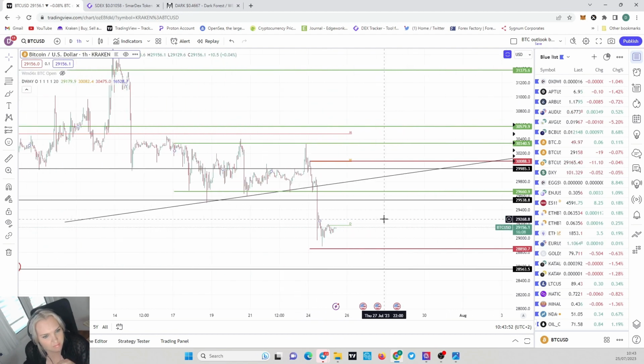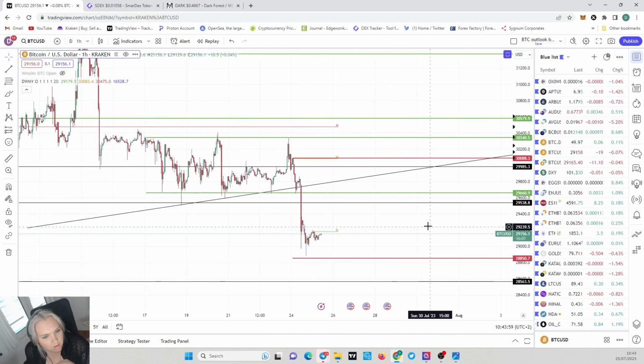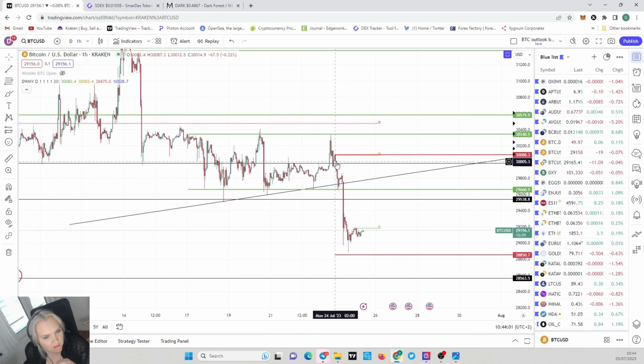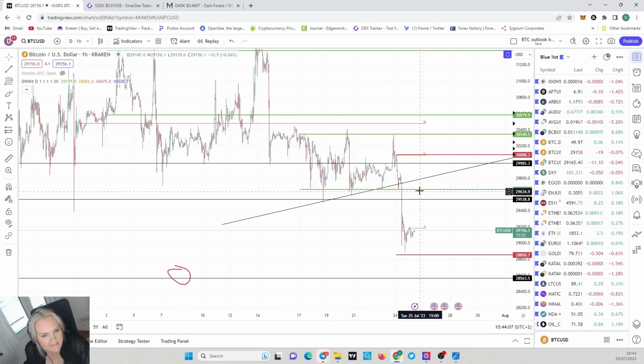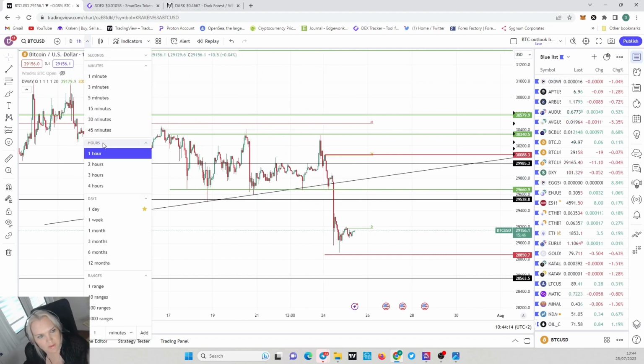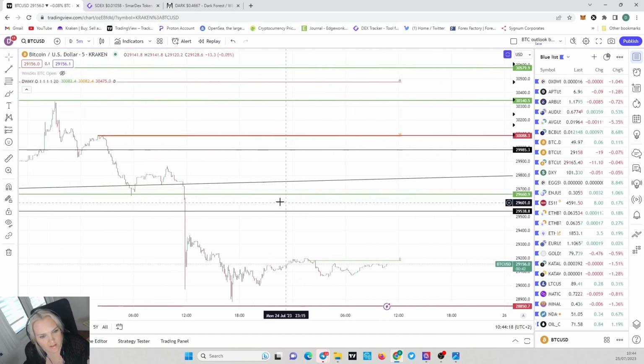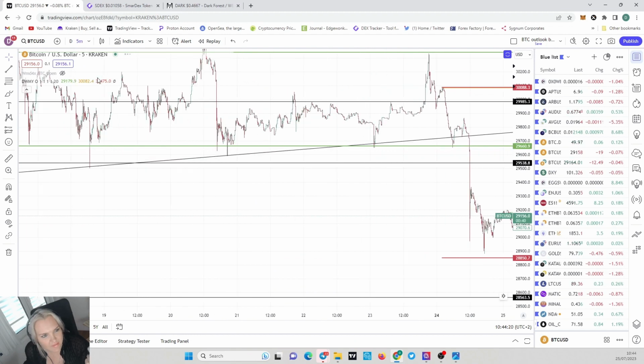For me, like I said before, it was important to have some type of short exposure going into this week. I was a little bit more aggressive last night once we lost Monday's mid-range. And other than that, this move was really, really fast. If you're not on board, like I said before, you will not always be on board unless you traded this break here of Monday low on like the five minute chart.